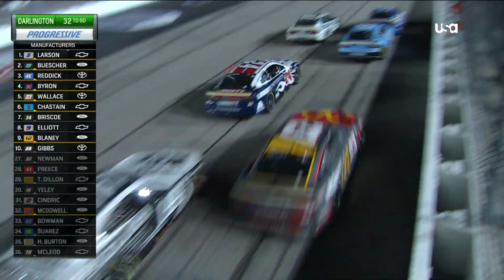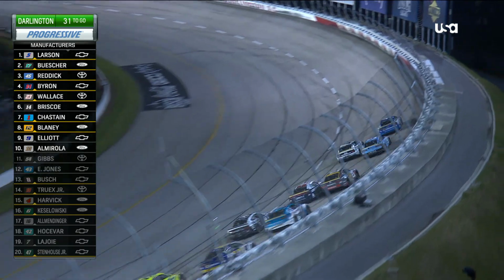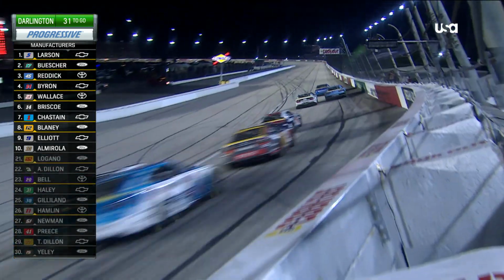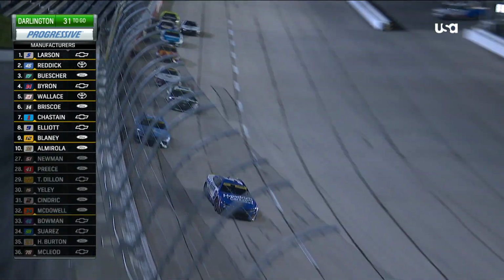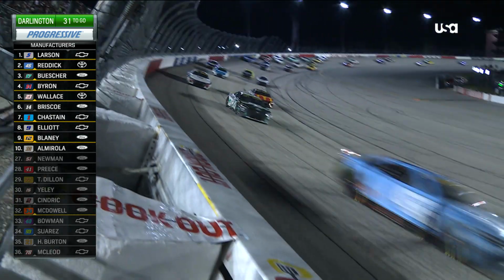31 to go from Darlington. Reddick had the rear tires picked up off the ground of the 5 car. He didn't get a good launch. Reddick just did not want to give up the outside there to the 17 off into 1. You're right. He was pushing the 5 car. Larson had a little trouble getting going, but it does allow Reddick to get that second spot. He knew he needed to do that in 1 and 2 and not allow Christopher Buescher in between them.